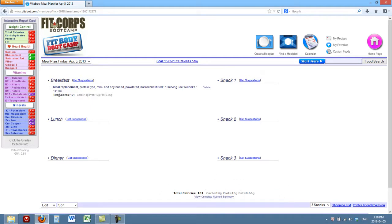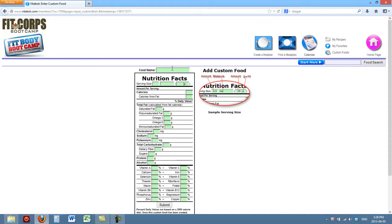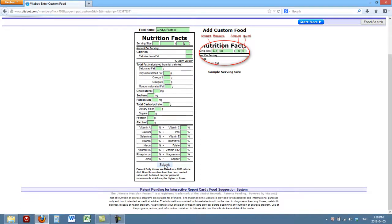So you're going to get a total per that meal. You get the calories per that subject. For the meal itself, you're going to get it, and then your daily is going to be down through here. Now, if you didn't have Joe Weider's meal replacement, we'll go over this very quickly. What you would do is go to custom foods, and create a new custom food. And probably the protein that you had is called Cindy's protein. Whatever it's called, you just read the label, and the label says the serving size, the calories, the fat, saturated fat, everything on there. You put it in here, and you submit it.